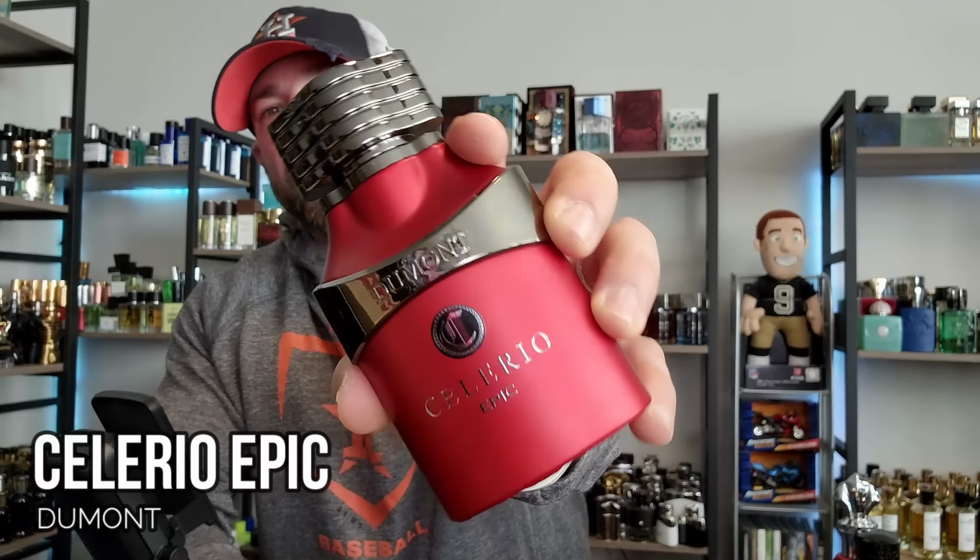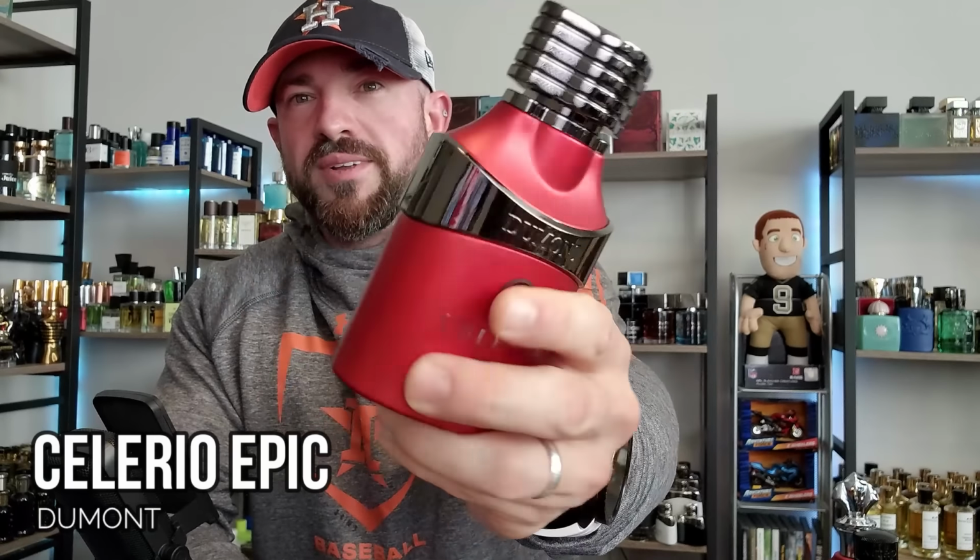Celerio Epic, and I love the bottle. This is the best Celerio bottle. This red with that gunmetal look. Oh, matte red with glossy gunmetal. It's a cool looking bottle. And it smells so good.